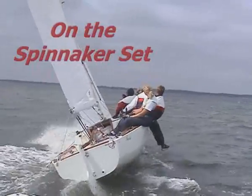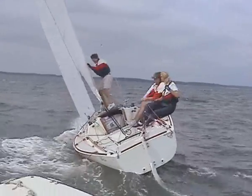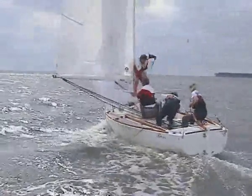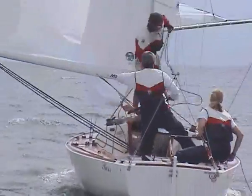On the set, Anthony stays on the rail hiking while Blake raises and attaches the pole, and then steps in only as the boat flattens to help the spinnaker out of the bag. As a result, our trimmer can concentrate more on the pre-feeding and initial trim of the spinnaker, which can be highly effective in getting the spinnaker up cleanly and flying early.